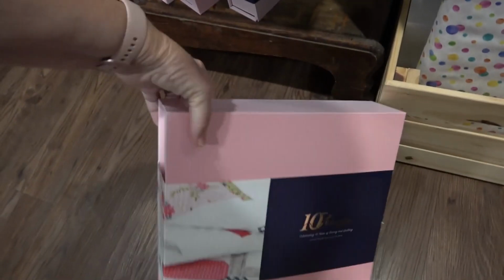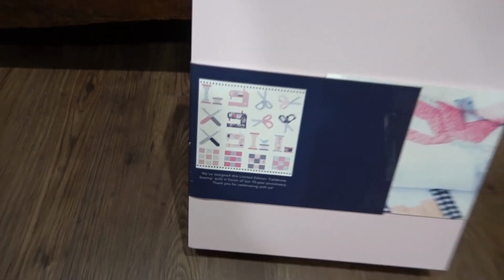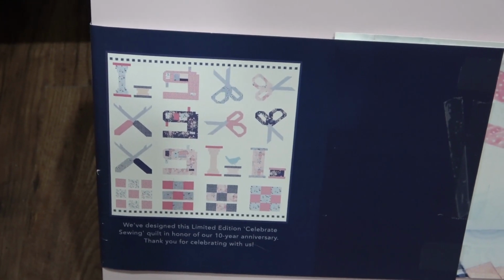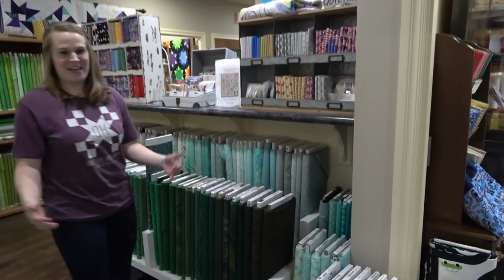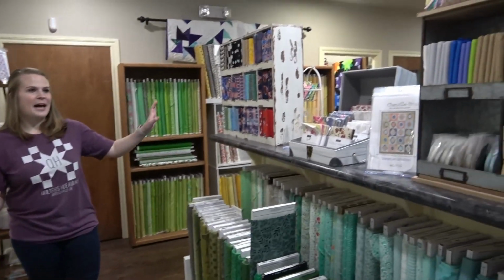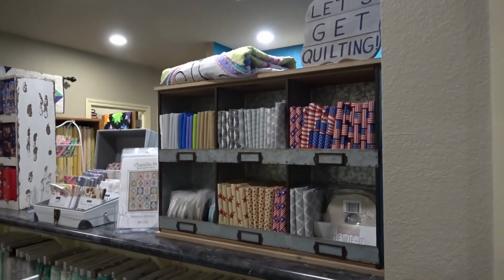So that is a Riley Blake quilt kit. It has all of the sewing machines and scissors. That is so cool. Some nine patches, how to put them together. Neat. Lead on. All right, come on this way. So again, in the hallway, we work through blues and greens. We've got some flat folds and fat quarters up above, pre-cuts.